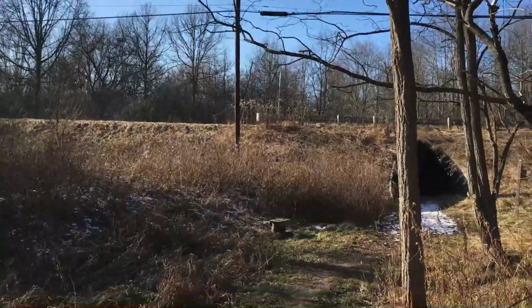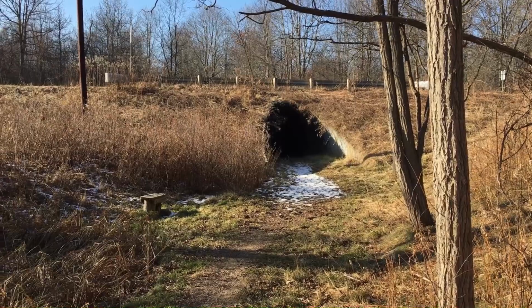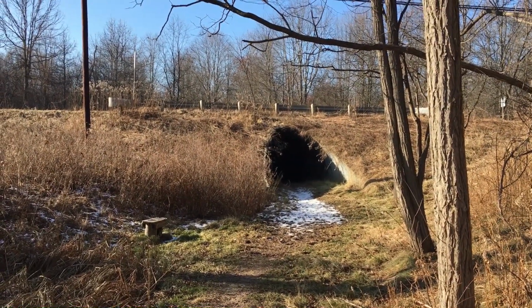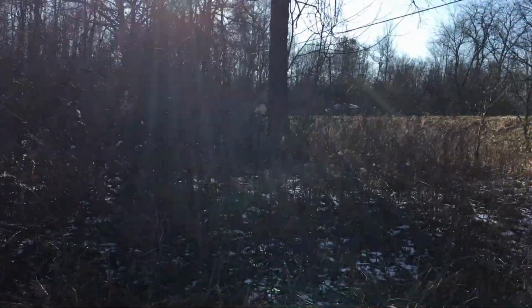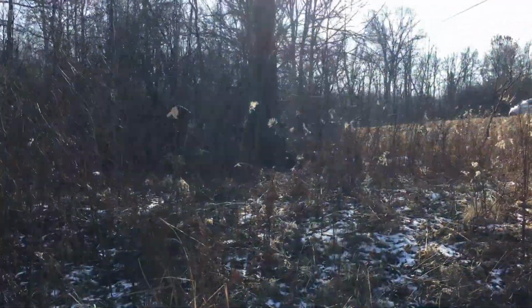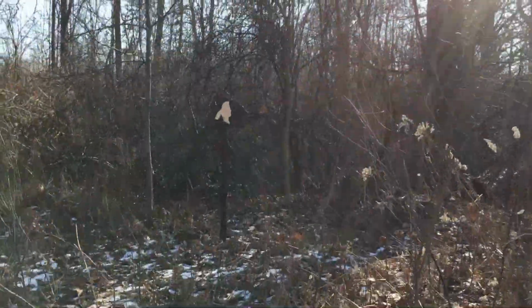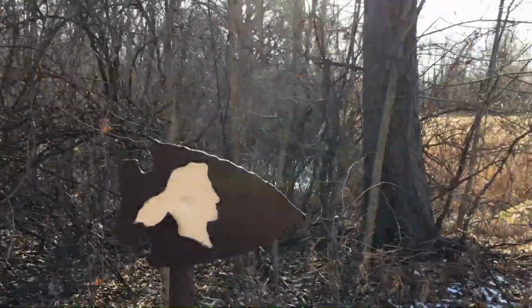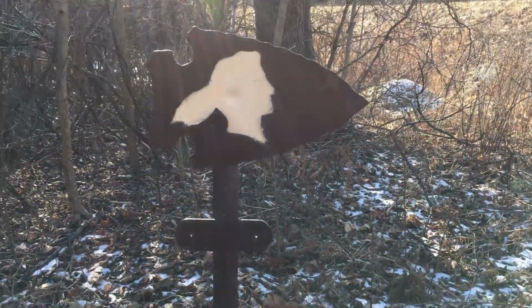And what do we have here? A tunnel. How cool is that? Tunnel under Duck Lake Road. But over here on our left is another one of the waypoints, landmarks that the scouts use. Another one of the historic Chief Pontiac trail markers. This is sign number 2 on the trail.